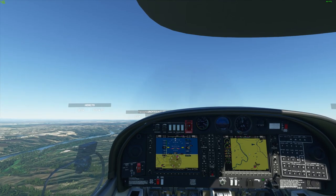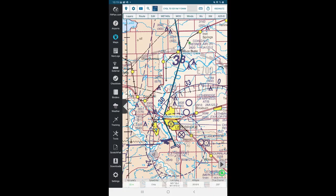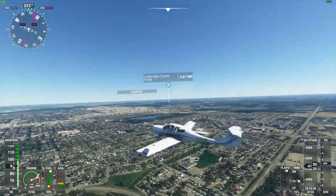Once we got airborne, we're looking for a heading of about 322 degrees and for about 4 nautical miles. We're looking for the bridge just on the west side of Lethbridge before we turn to the right for 004.